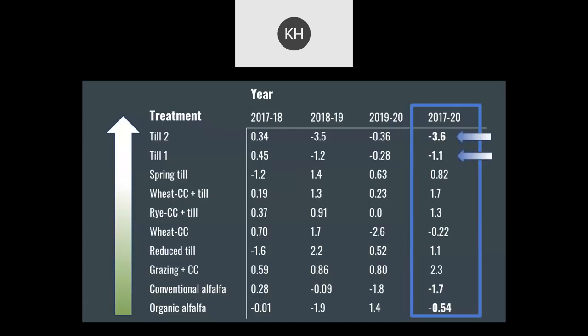Right away, you can see that both intensive tillage regimes showed significantly decreasing field bindweed populations. At the lower end of the spectrum, though, you can also see that conventional and organic alfalfa also had decreasing bindweed populations. Most of our intermediate treatments in the center of the soil disturbance spectrum had increasing populations of field bindweed from 2017 to 2020.